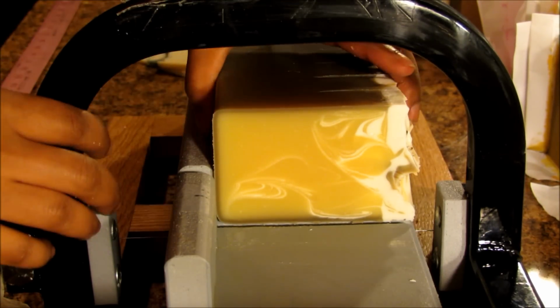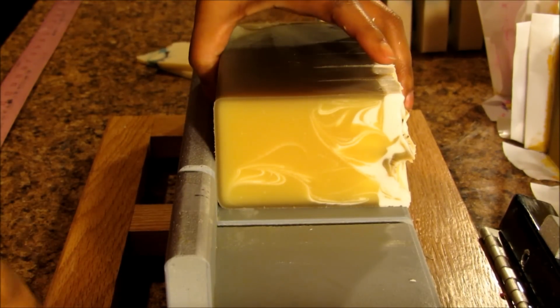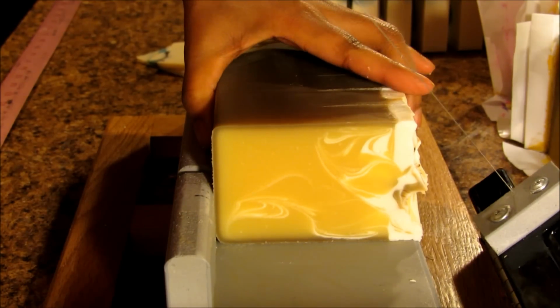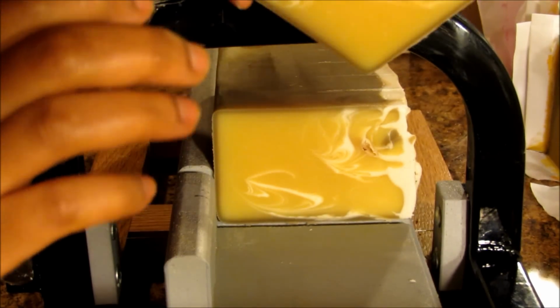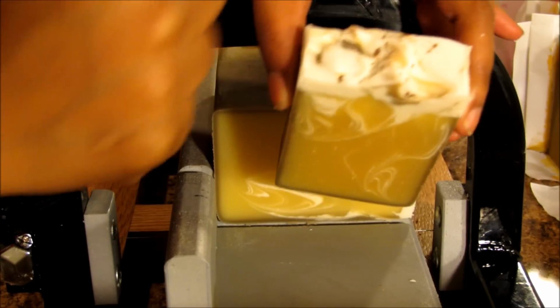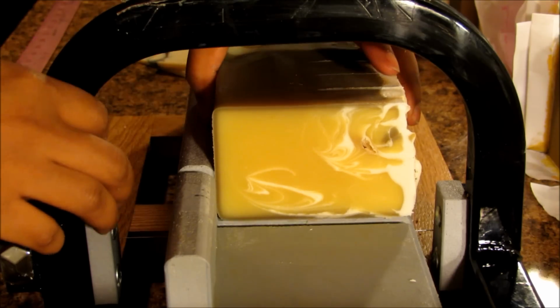I did a pretty deep texture on the top, so the top isn't just white. The texturing should have pulled some of the darkness up into the top as well. So I'm curious to see how that looks once everything turns dark.